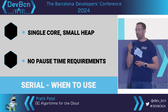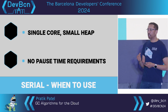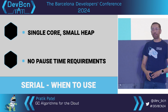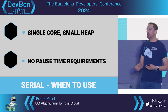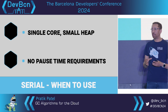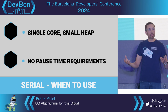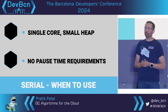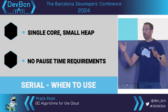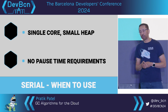Okay? And serial garbage collectors are actually useful. It's good when you have, for example, an application running on a single core with a small heap. But more importantly, you don't have any requirements for pause times. So when we use the stop the world garbage collector, it does pause the JVM. Now the question might be, how long does the JVM pause? Well, it depends on how big the heap is and how much memory is being used at that point in time. So if your application can be paused for half a second, 5 seconds, 10 seconds, whatever, and you don't really care about that pause time, then something like a serial garbage collector is good.